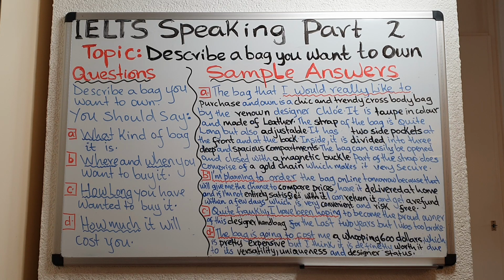Quite frankly, I have been hoping, or you can say, quite frankly, I have been wanting, to buy the designer handbag. So you have different options there. You can say, quite frankly, I have been hoping to become the proud owner of this designer handbag for the last 2 years, but I was too broke. Now, an owner is someone who owns something, someone to whom something belongs. Now, if you're broke, it means you have no money at all, okay?